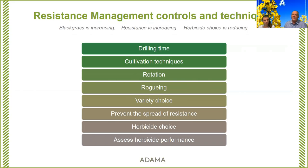Cultivation techniques. We all understand the importance of not burying, for example, blackgrass seed too deeply if we're using products such as carbetamide and propyzamide. As I've said, very important active ingredients. If we bury the blackgrass seed too low, then that can reduce activity. That isn't to say, of course, that we shouldn't consider the use of rotational ploughing. There is still room for it in some rotations.